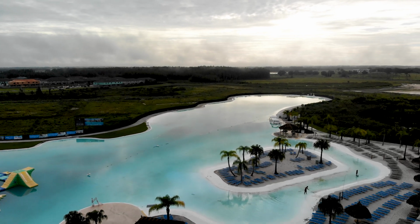So to summarize Wesley Chapel, we've gone over just a handful of the communities, and there's quite a bit more, obviously. If there's any communities that you want us to hit or get you some more information on, please let us know.